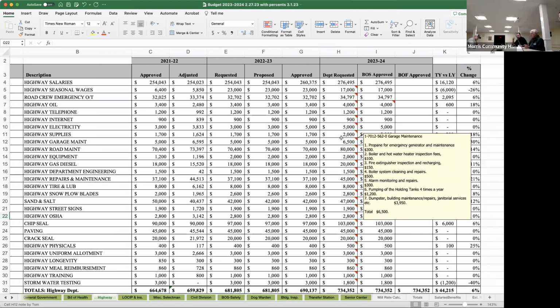We have the 5-gallon jugs, and then we have drinking water bottles when we're working on the road. Do you utilize Poland Springs or one of those systems? It's through Ready Refresh, the same that the rest of the town uses. Okay. And then the garage maintenance, you had listed some.